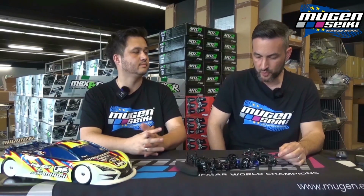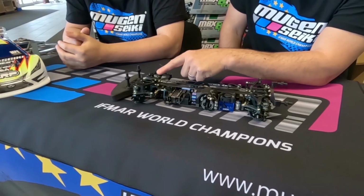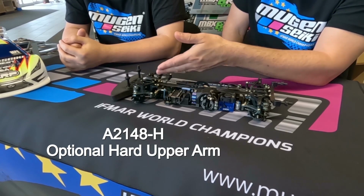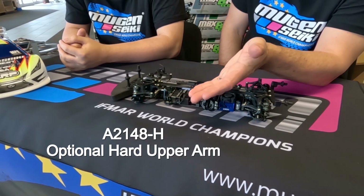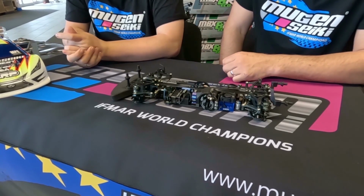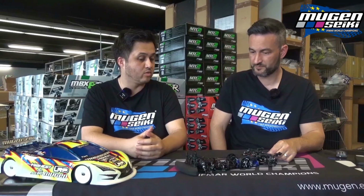So one of the new optional parts for the car is a harder upper arm. I think the kit comes with the same arms as the MTC2 had. What can you tell us about the upper arm? Where might customers need the parts? Yes, there was nothing wrong with the current upper arm. I would say it's a medium hardness, and you were able to cut it to make it more soft.